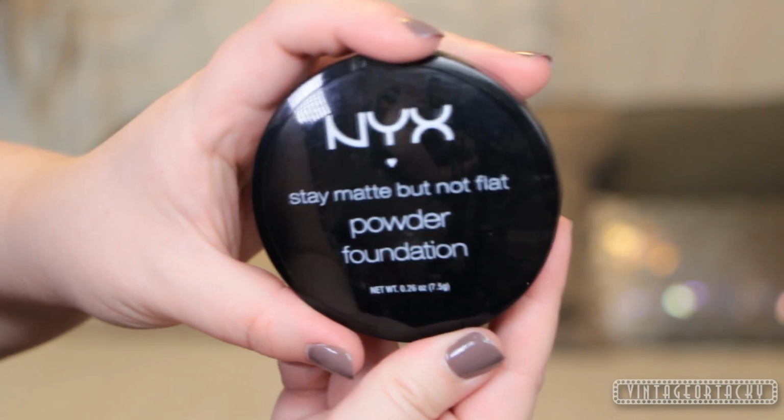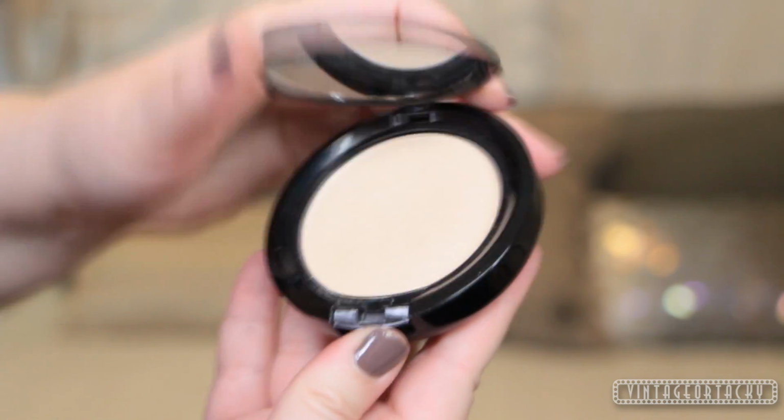Now to set everything, I'm going to use the NYX Matte Not Flat foundation powder. I was going to say foundation powder. Anyway, this is a really great foundation powder. I'm going to apply this lightly just to set the tinted moisturizer or BB cream, whatever terminology really floats your boat, and just sort of pouncing this on the skin.